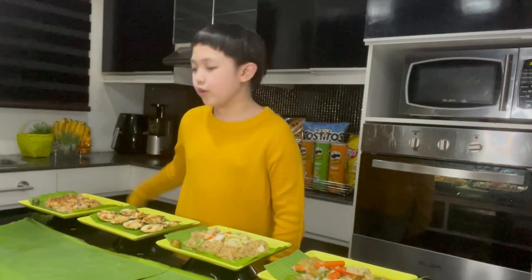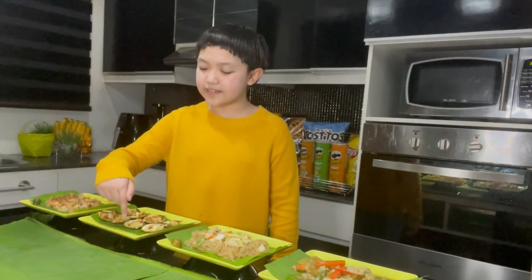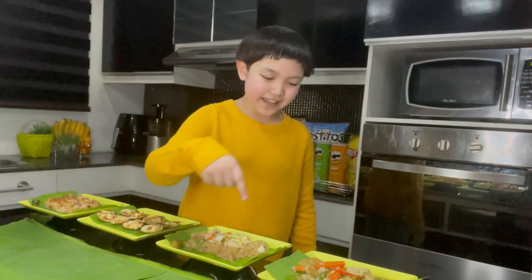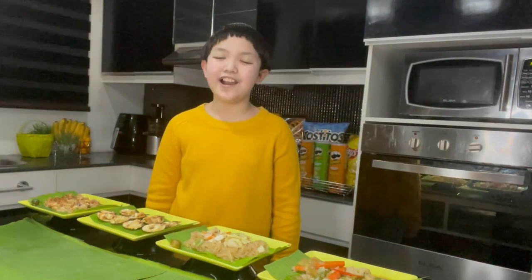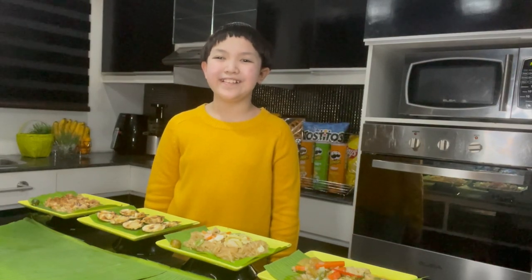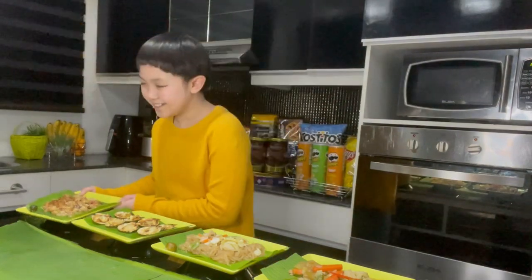Today, we are going to have Kuya J's chicken sisig, Kuya J's baked scallop, and Kuya J's chop suey. Now, let's start. First, chicken sisig.